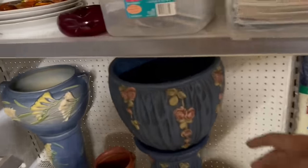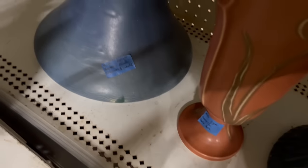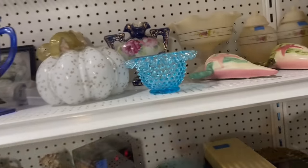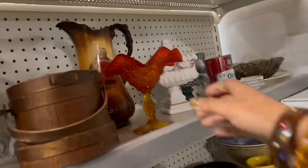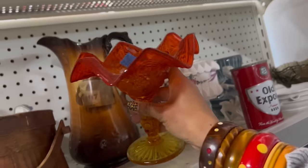Good grief, look at these giant Roseville. Or, hey, Roseville. Let's see if I can even read. It's so dark in here. They're probably like $1,000. I think it does say $1,000 actually. And some blue, 18. Nice little Amberina compote. Ellie Smith, $20, I think that says. I can't really read. It's too dark to see their writing.